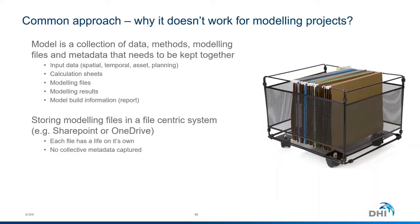So why do these common approaches not work for modeling projects? One of the main reasons, in my view, is that a modeling project is not a single file. It's a collection of data that includes the input data, the documentation, specifications, guidelines, or other methods that are documented, modeling files itself, boundary files, metadata that needs to be kept all together. If we have all these individual files living their own life, that's not protecting our investment in a model as a whole. So we need the modeling files, we need modeling results, reports, everything should be kept together.